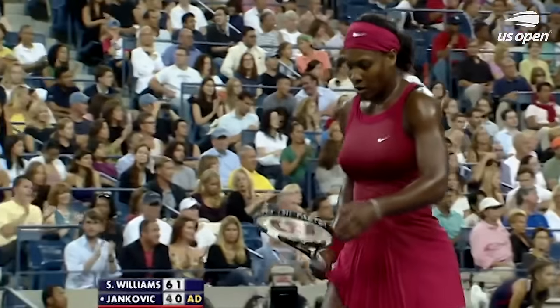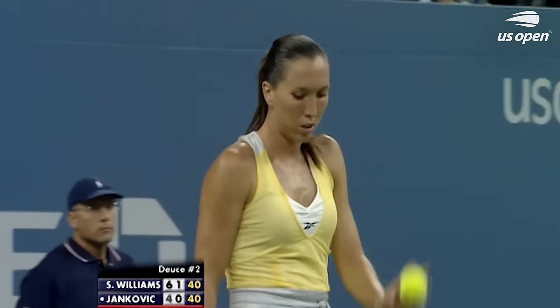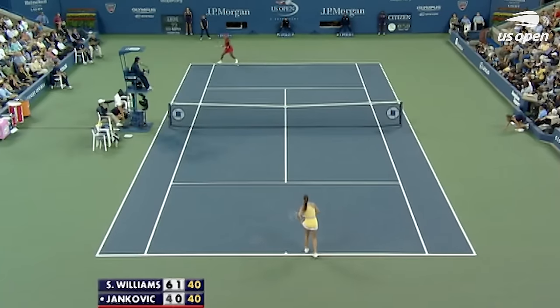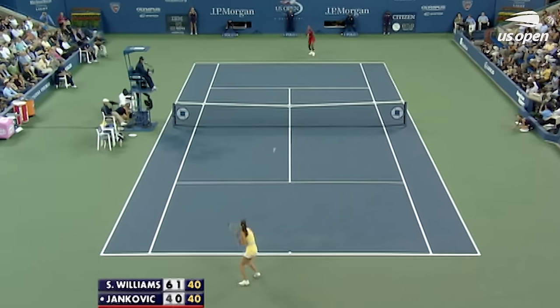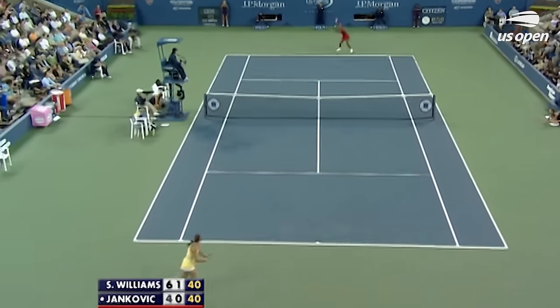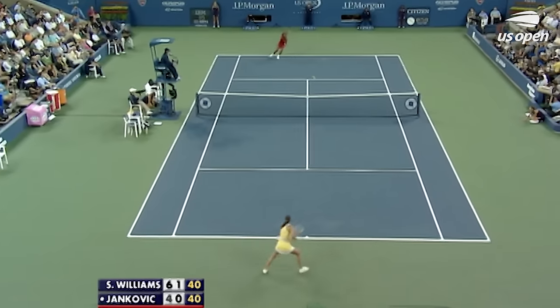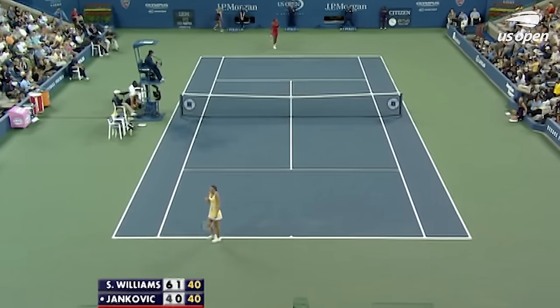Forehands from Serena Williams. This is such a pivotal point in the match for both women. So important for Serena to get that break lead, and we know what a great front runner she is, and Jelena knows that as well. Jankovic prevails.